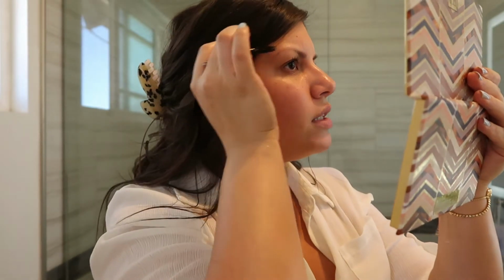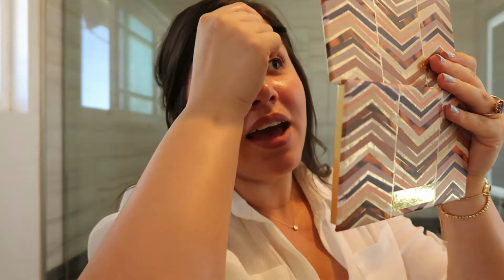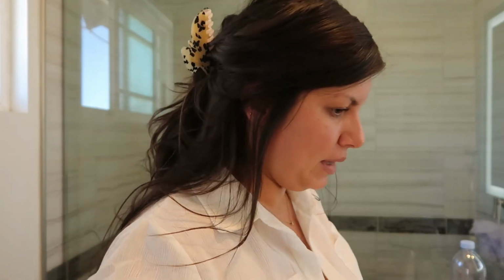I feel like my brows are going through such a transition right now with us still being in quarantine. I haven't been able to get them done, and I'm trying to do them myself, and I'm trying to grow them out. I feel like my eyebrows are in a funk. They have not been cooperating, but with this gel it is helping a bit. I do have a couple stray hairs. I'm just gonna go ahead and tweeze real quick. Okay, so I think I already plucked what I needed to pluck.